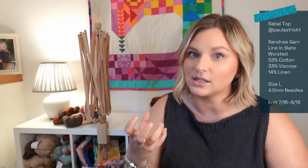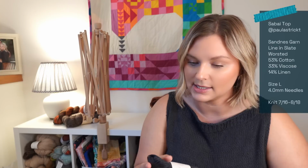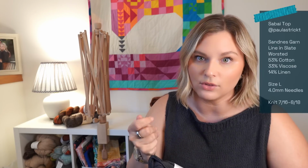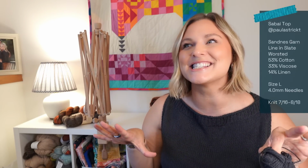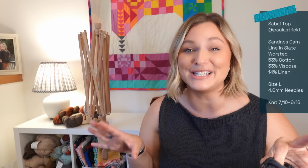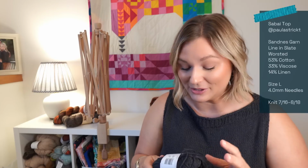It definitely has some weight to it, but it's soft to the touch and it feels almost cool from that viscose. So it was a yarn that I definitely wanted to try, and she had kind of forewarned me, like, hey, just so you know, it does really slip on metal needles, and she knows that I knit with metal chiagus. So she was absolutely correct in that.